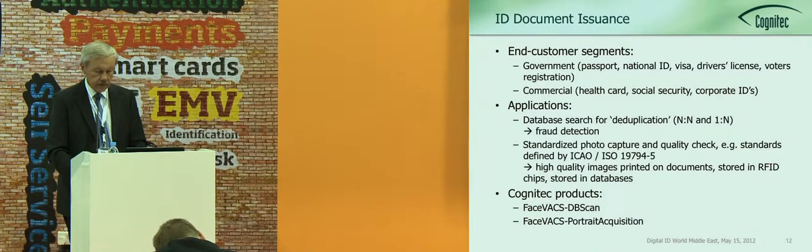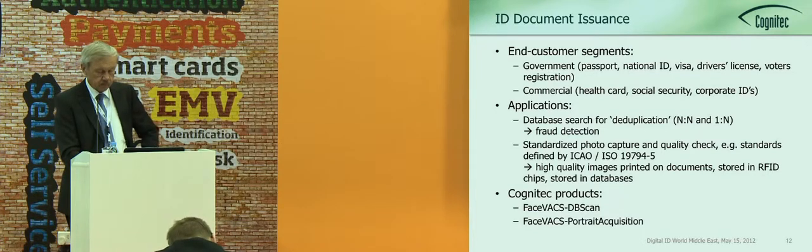Visa, driver's license. Please can you collect your tickets from stand number 59. All inquiries related to Smart Card Awards, please visit stand 59.